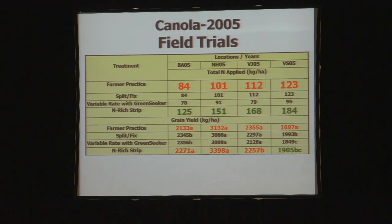And again, here, if you look at the rates between the farmer practice and the enriched strip, you can see that in all cases, of course, the enriched is always higher, but the yields were different. And in one case, the yield was a little bit higher with the enriched, which means that a little bit of yield was left behind.